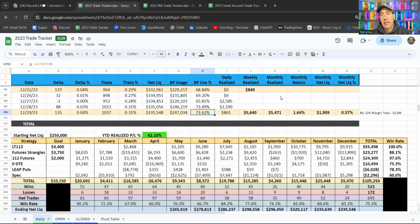And understanding that 32,000 of that is also in BIL. So of the total buying power, not even a quarter of it is in the direct market indexes here. So anyway, that's where we ended up.